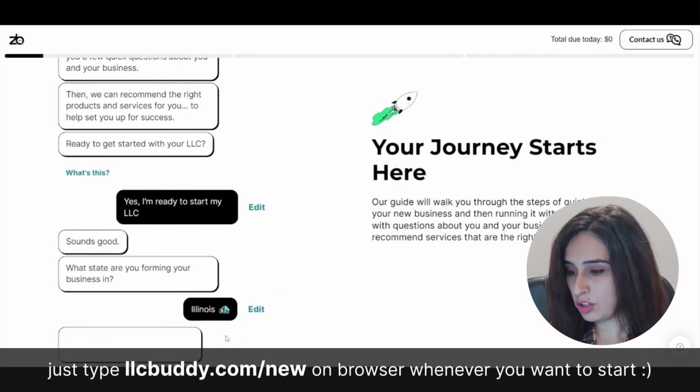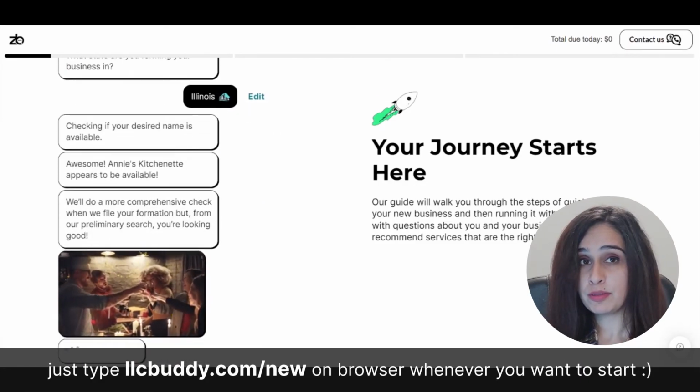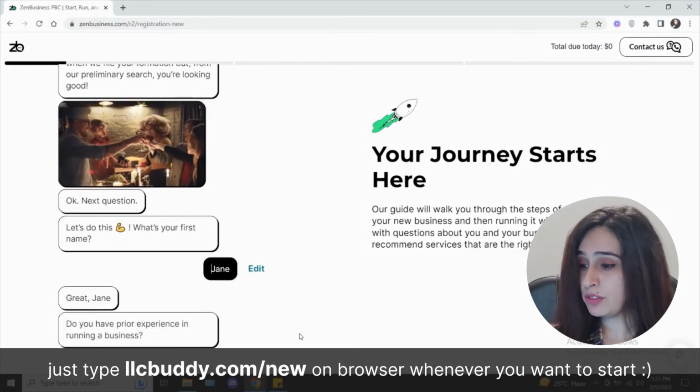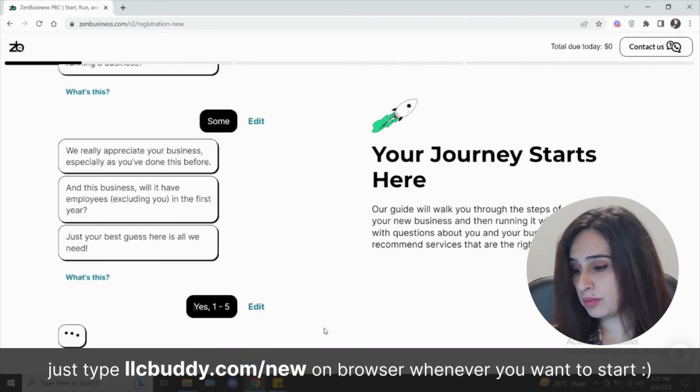Pick out the state you want to start your business in. Now they're going to run a name check, see if it's available or not in the first place. Just enter your name here. They really just want to talk to you. That's why it's going to require your name over there. Do you have any prior business experience? Let them know if you're going to have any employees as well.